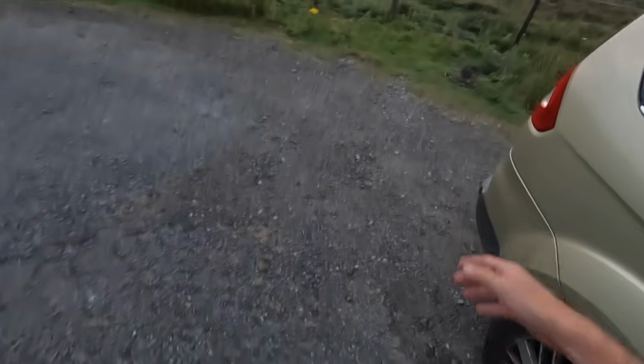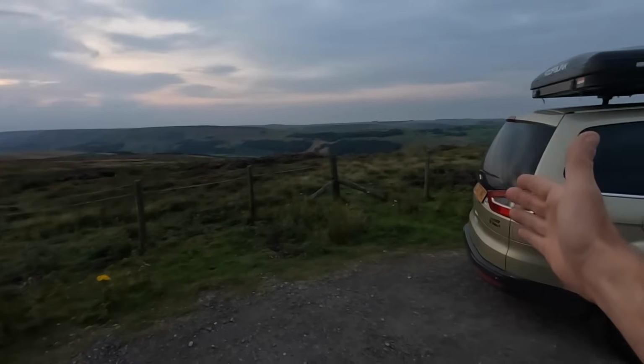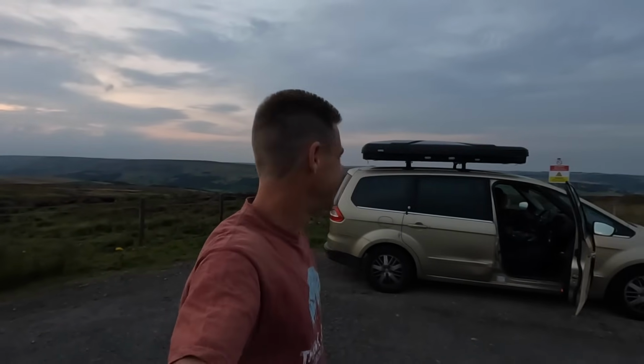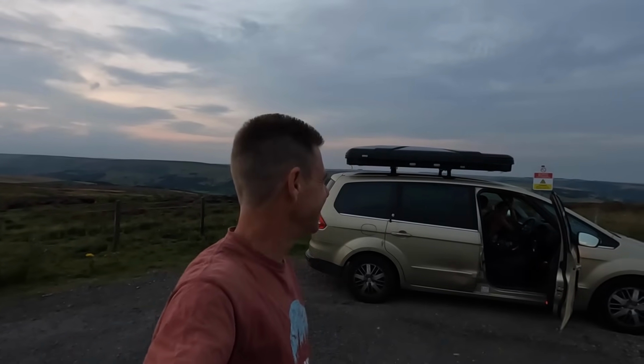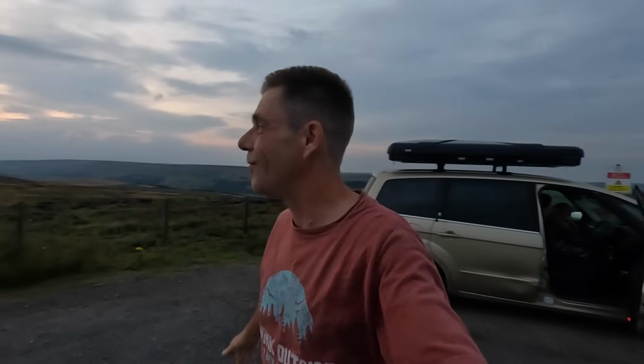Well, what can I say? What a spot. Yes, mate. There is a bit of wind. Quite a bit of wind. That's going to be interesting in the roof tent tonight. And we've got no other option. Oh, dear. But it has got a peach of a view all around, right up on the moors.